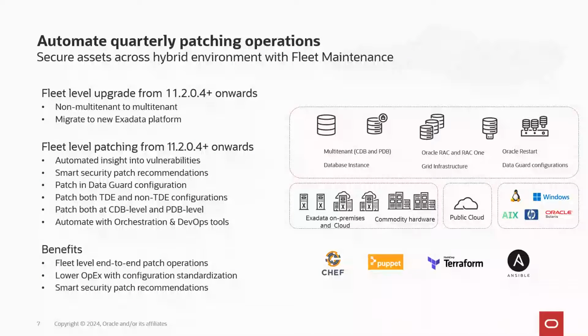Fleet Maintenance is a solution in DBLM that helps you to patch databases wherever they are in a hybrid cloud environment. Databases can be residing in a traditional data center, Exadata Cloud at Customer, Exadata Cloud Service, or in clouds like AWS and others. You'll also get automated insight into vulnerable assets and precise patch recommendations to apply for databases residing in various configurations, be it in Data Guard mode or if you have TDE enabled. So it is one tool for end-to-end patching operations.